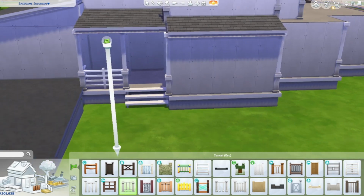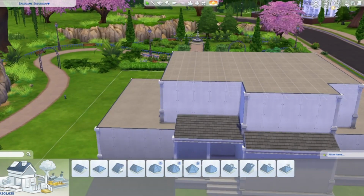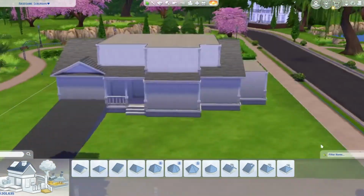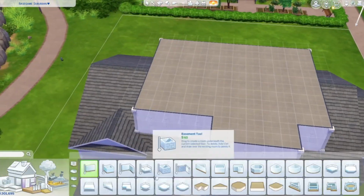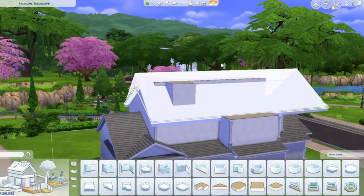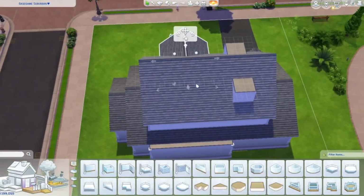One feature of this build that I felt stood out the best would be the driveway. That was technically a roof, and if you want to see how I built that, you can obviously just put the video in slow motion and see how that's done, or I can make a separate tutorial depending on what you guys want. And at this point in the video I'm doing a third story to the house, which will technically be hidden by a roof mainly.